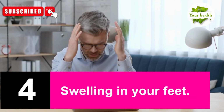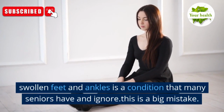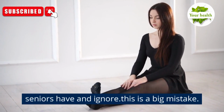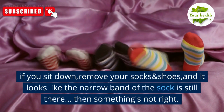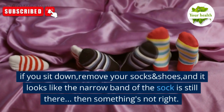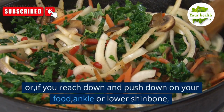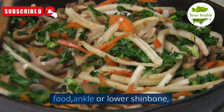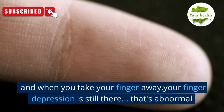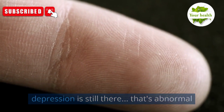Number 4. Swelling in your feet. Swollen feet and ankles is a condition that many seniors have and ignore. This is a big mistake. If you sit down, remove your socks and shoes, and it looks like the narrow band of the sock is still there, then something's not right. Or if you push down on your foot, ankle, or lower shin bone, and when you take your finger away, your finger depression is still there, that's abnormal.